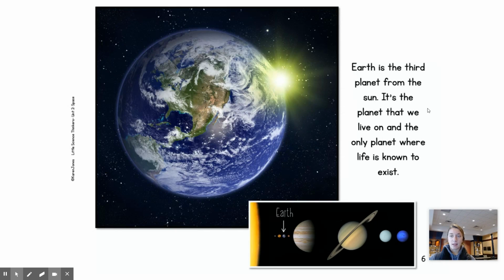Our third planet from the sun is Earth, and that's the planet that we live on. This planet is the only one that scientists know that life exists. So we're the only planet that has life, whether that's trees or plants or people like us.